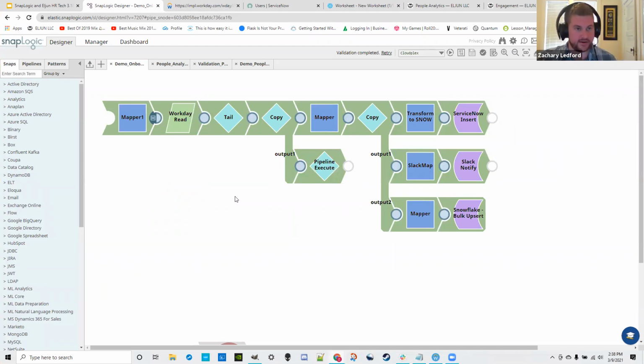So what you're looking at here is the designer. This is where all the magic happens for the tool. Functionally, what you're seeing over here on the left is a collection of snaps. That's what these little individual puzzle pieces are. And in broad strokes, what we're doing is pulling in these pre-made data connectors, data transformation elements, and API connections that are pre-baked. And we're assembling them here to do some really powerful things with automation and data transformation.